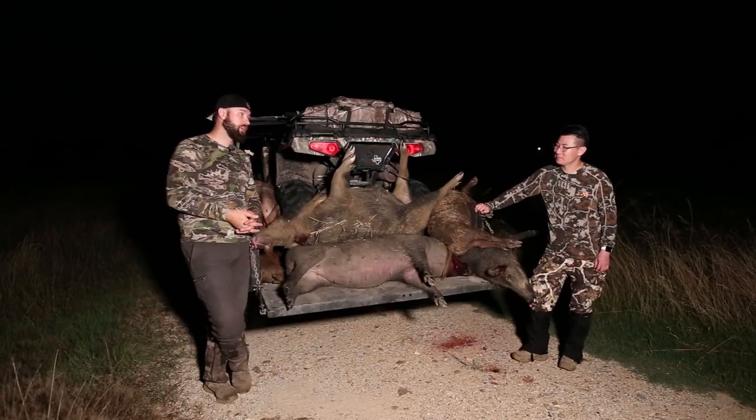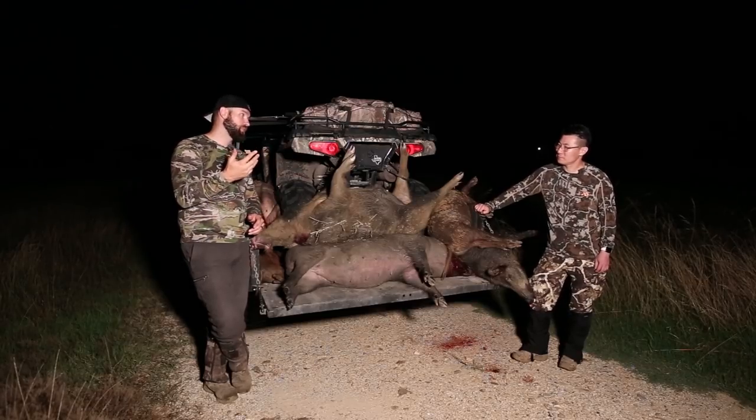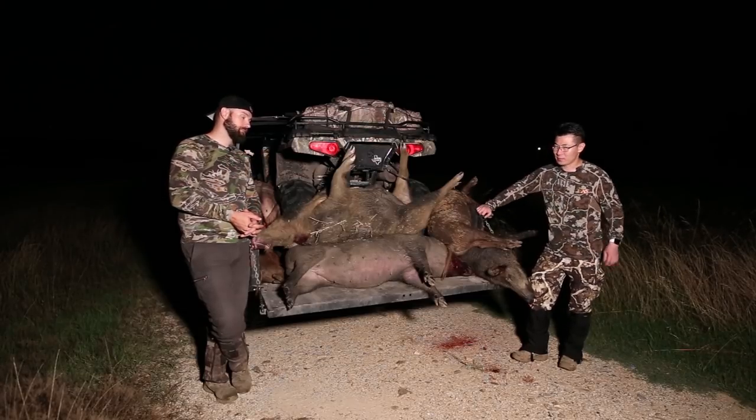Micah has a folded brace on it, and I like that quite a bit too, because it does give you added stability. A little more purchase when you're firing that recoil.